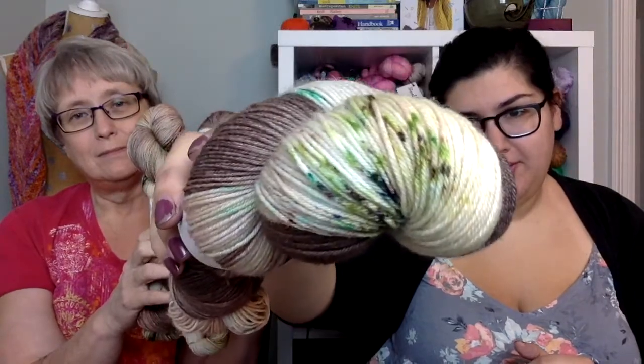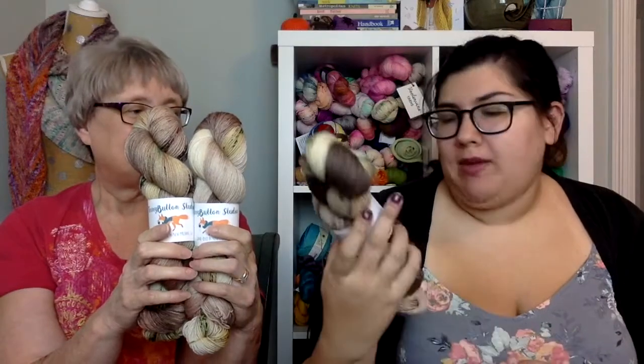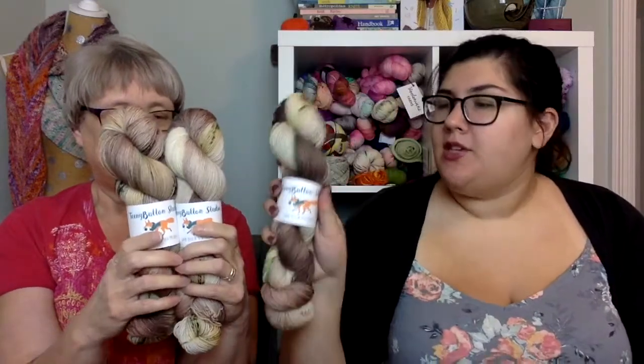Speckles, because I know everybody's a big fan of speckles. Who doesn't love speckles? So it's creamy browns and some tan, and like a milky kind of off-white tan colorway. So I have 2 on Soft Sock and 1 on Tough Sock.